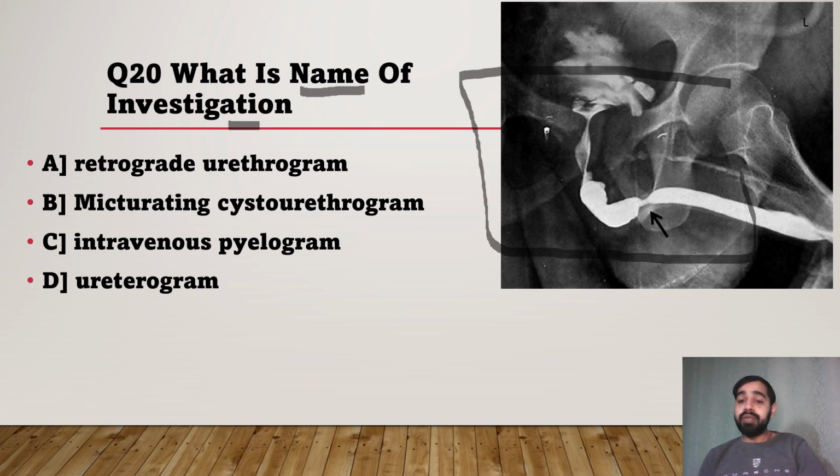First you must know this condition. It is bulbar urethral stricture. Okay, what is this shown in this image? It is bulbar urethral stricture and it is investigated here by a technique that is retrograde urethrogram.